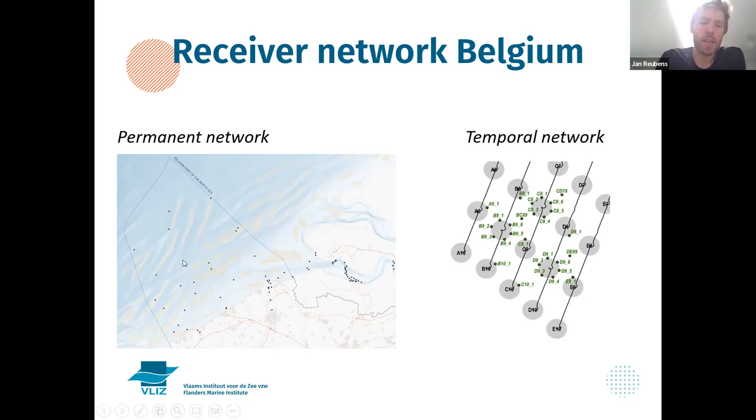This permanent network, we have both at the Belgian part of the North Sea. It's mainly focusing around the coastal areas, but we also do have some offshore stations, which are very valuable. And then we also have some arrays of receivers in an estuary, being the Scheldt estuary. And then also inland, we have a couple of rivers and canals where we do have devices. In this way, we can have a look at the purely marine and purely freshwater species, but also get some insights into diadromous species that move between these environments.